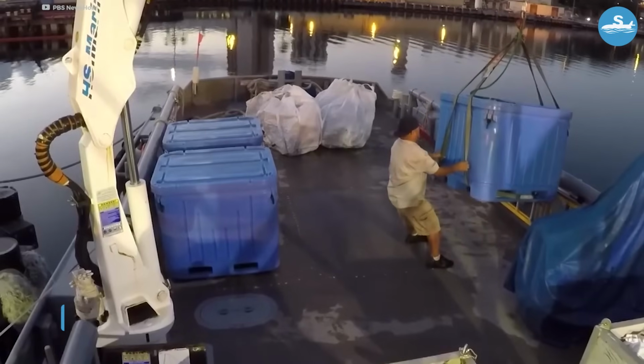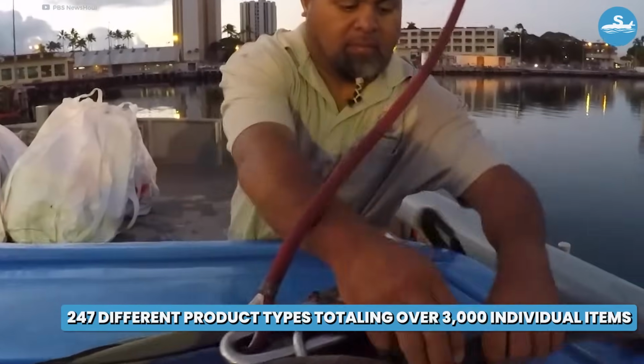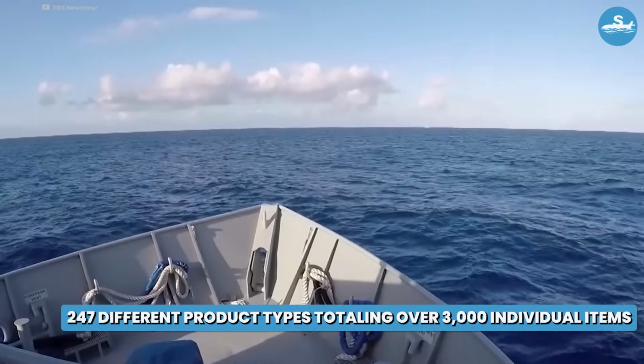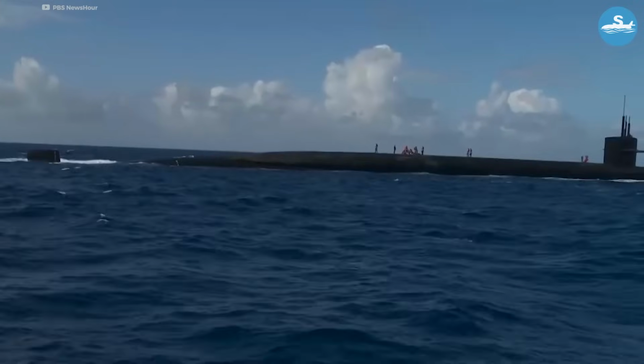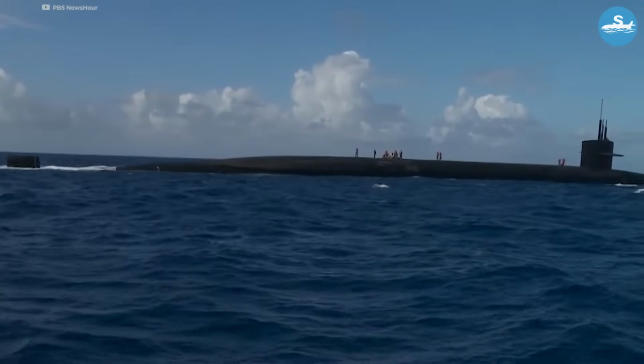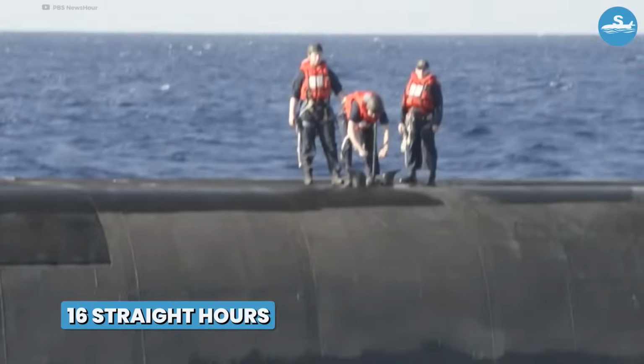During the Columbia's last resupply, Rodriguez received 247 different product types totaling over 3,000 individual items. Each item required inspection, logging, and placement in predetermined storage locations throughout the submarine. The team worked 16 straight hours to complete the process before the submarine's departure deadline.